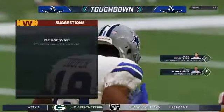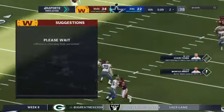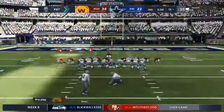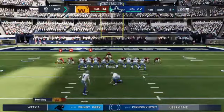Amari Cooper, his 4th touchdown on the year. And the Cowboys cut into that lead. A sensational one-handed grab in the end zone for the score.